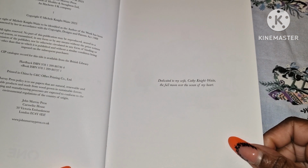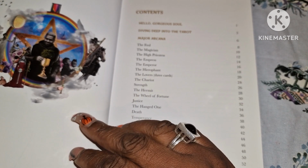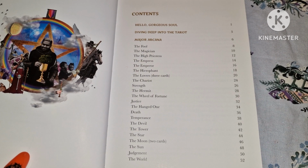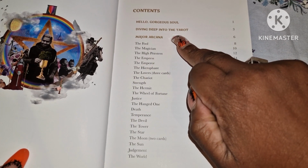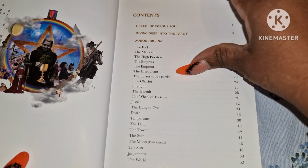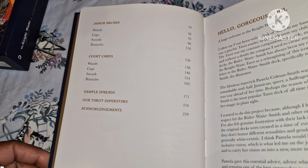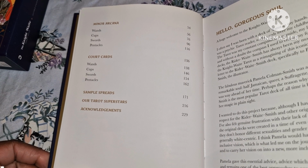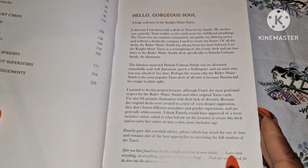So it says here, dedicated to my wife, Kathy Knight-Waite, the full moon over the ocean of my heart. So it's got a really clear contents page. The paper is kind of an off-white, which I prefer because it's not so glary. And it's got an introduction. It does a deep dive into the tarot, and outlines each of the major arcana cards. It then goes into the minor arcana in terms of suits, so wands, cups, swords, pentacles. It talks about the court cards within the suits, gives you a sample spread, tarot superstars and acknowledgements. It'd be good to see the tarot superstars. So I will read a bit of the introduction.